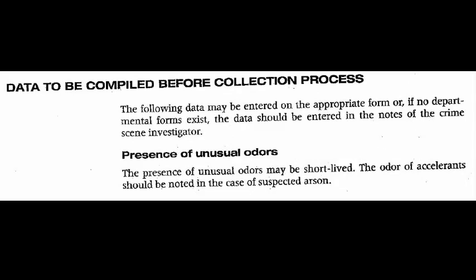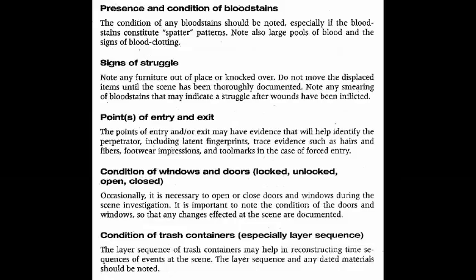The following data may be entered on the appropriate form, or if no departmental forms exist, the data should be entered in the notes of the crime scene investigator. Presence of unusual odors. The presence of unusual odors may be short-lived. The odor of accelerants should be noted in the case of suspected arson.